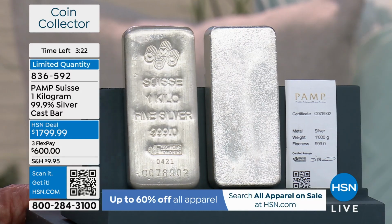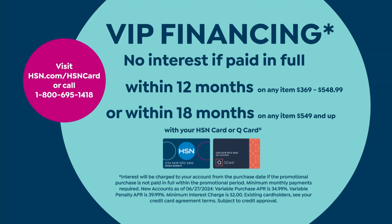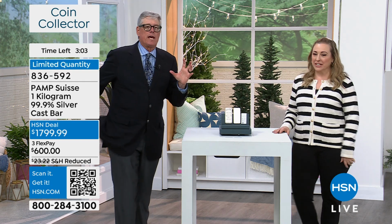But let's say you want to use the HSN card, or our sister, the QVC card. You can use either one. We are a publicly traded company, a combined company, and you get VIP financing for a year and a half. Everybody I talk to is shocked. Dealers look at it and say, how is that even possible? I don't even understand how you can do that.